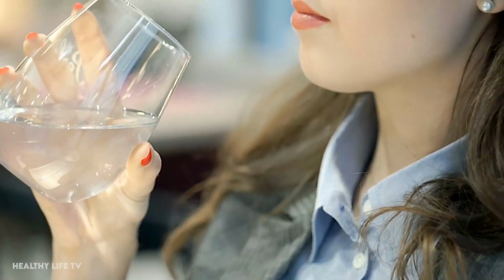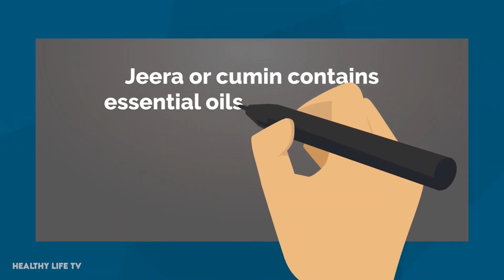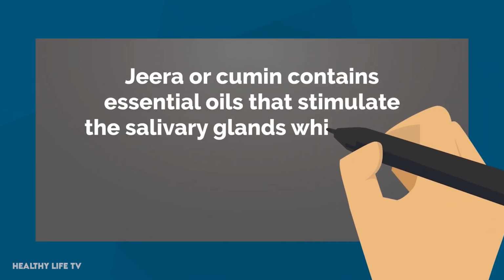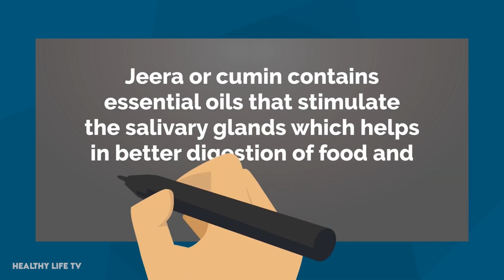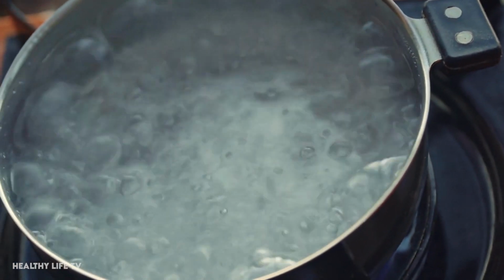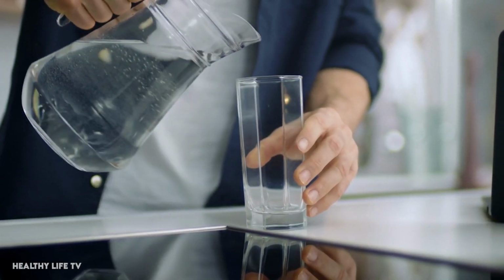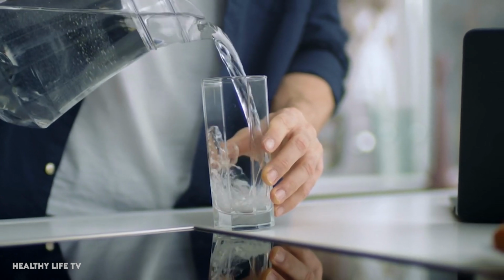Jeera water. Drinking jeera water is one of the best home remedies for gastric or gas problem. Jeera or cumin contains essential oils that stimulate the salivary glands, which helps in better digestion of food and prevents the formation of excess gas. Take a tablespoon of cumin seeds and boil it in 2 cups of water for 10 to 15 minutes. Let it cool down. Strain and drink the water after having your meal.